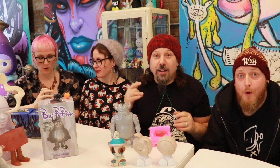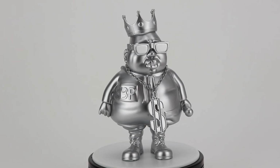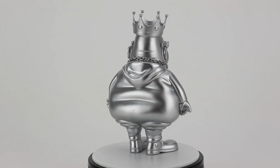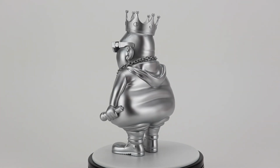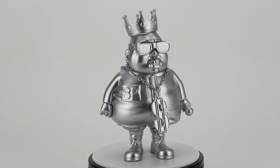Next up, we have a really special release happening this week. This is a surprise to everybody, a super sneaky surprise. Dropping this week through I Am Retro, towards the end of the week we think, is the Hustle version of the Ron English Big Papa toy. It's beautiful, it's super awesome. It's to whet your appetite for our party on February 28th.